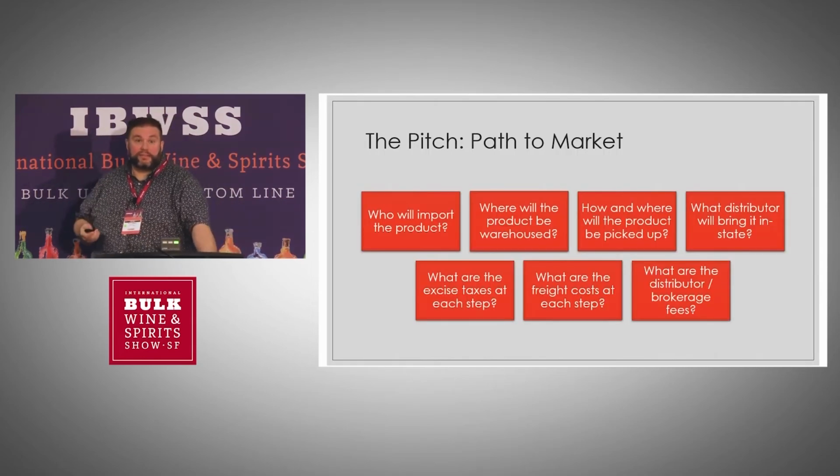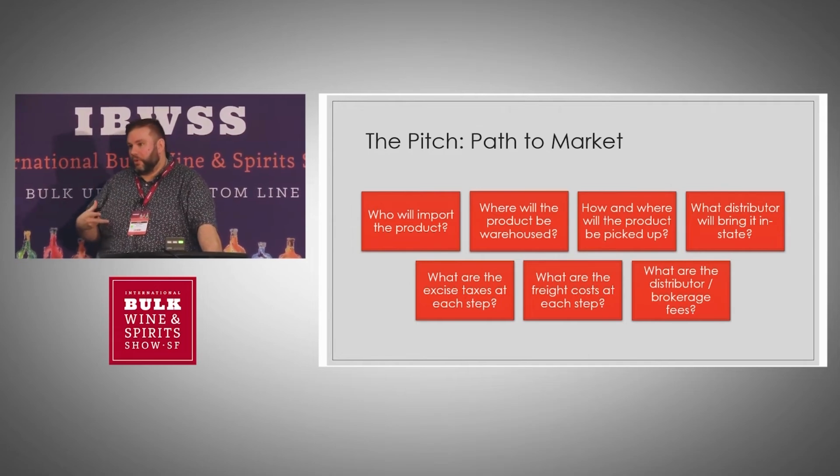And to know that landed cost, like I said, you have to know the path to market. Don't make the regional buyer do this homework for you. Make sure that you have a path to market, which means that you've already talked, say we're in a 3-tier state, you've already talked to the brokers and distributors in the state and know how that product is going to get there, know how the freight forwarder is going to pick it up, and how it's going to finally wind up in the buyer's warehouse.